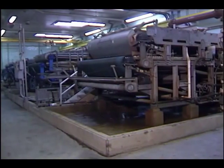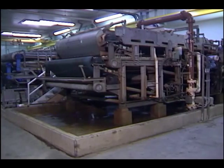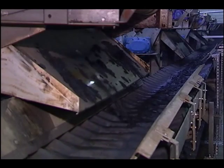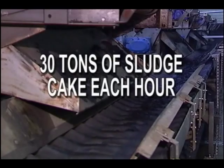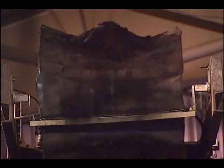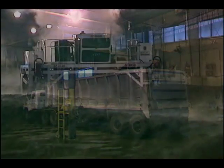The digested sludge moves to the secondary digesters before it travels further to these machines called belt filter presses. The water is literally pressed out of the sludge as it is squeezed between the belts. Up to 30 tons of sludge cake can be produced each hour. The water from the presses is returned to the head of the plant. The sludge cake is moved by truck into another huge building at the plant, the compost building, and something amazing starts to happen.